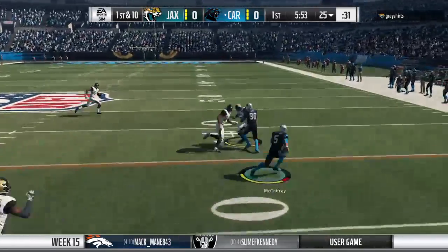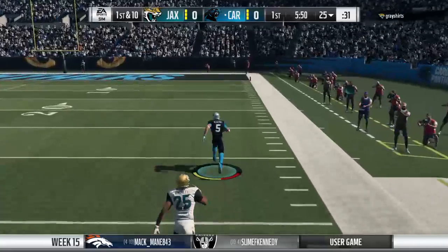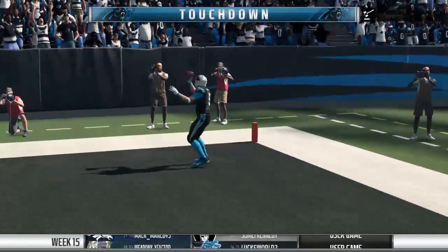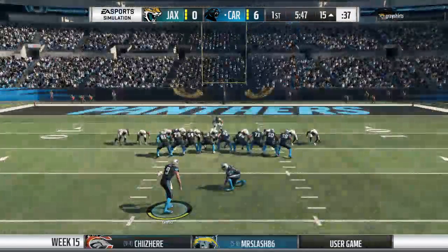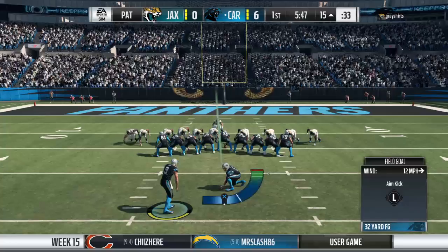First carry for Christian McCaffrey. Space to maneuver at the 40. Touchdown, Carolina! A big play there with another touchdown, number 24 on the year. And the Panthers are going to take a first-quarter lead.